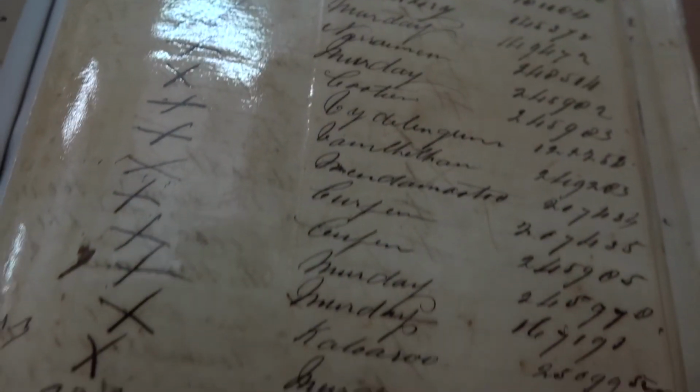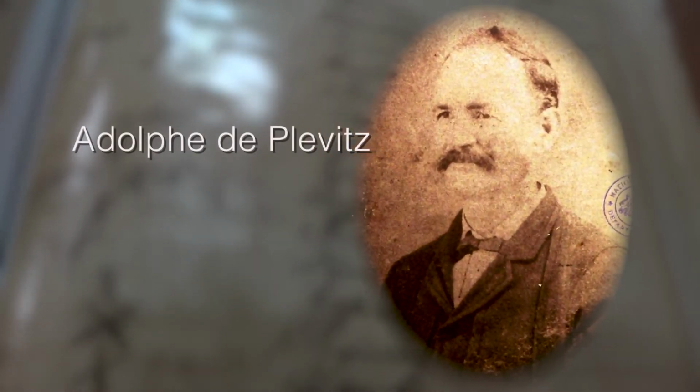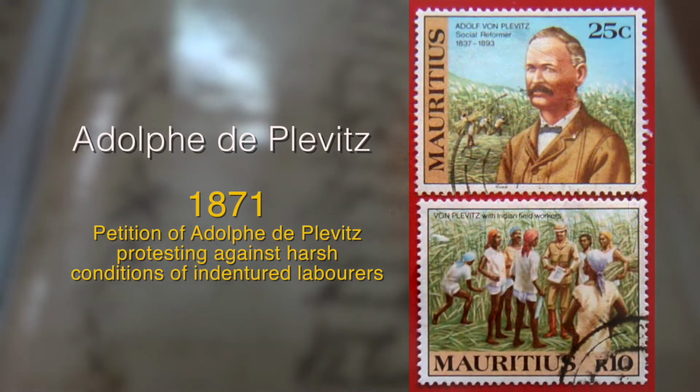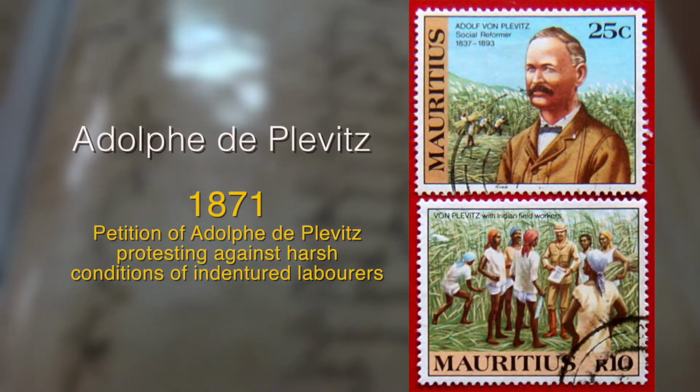Indentured laborers took steps to improve their living and working conditions. Between 1860 and 1885, they lodged more than 100,000 complaints against their employers. Almost 80,000 of their complaints concerned the late or partial payment of wages.